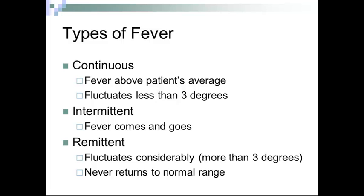So types of fever again. Continuous, fever above patient's average, fluctuates less than 3 degrees. Intermittent, comes and goes. Remittent, fluctuates considerably more than 3 degrees and never returns to the normal range.